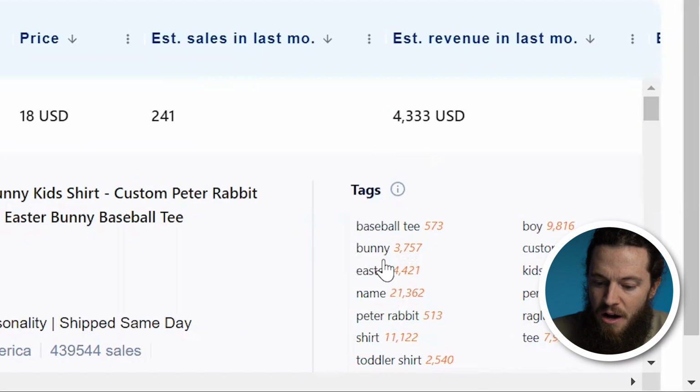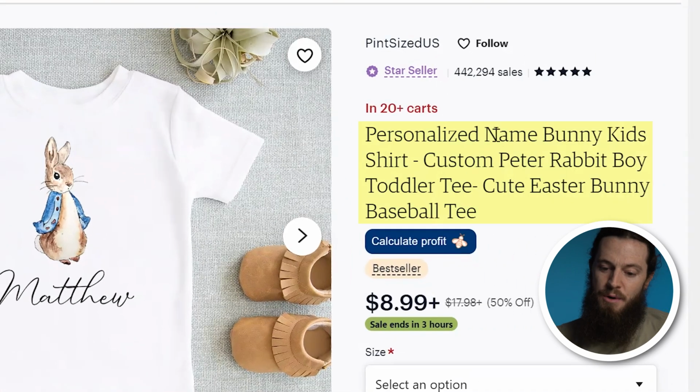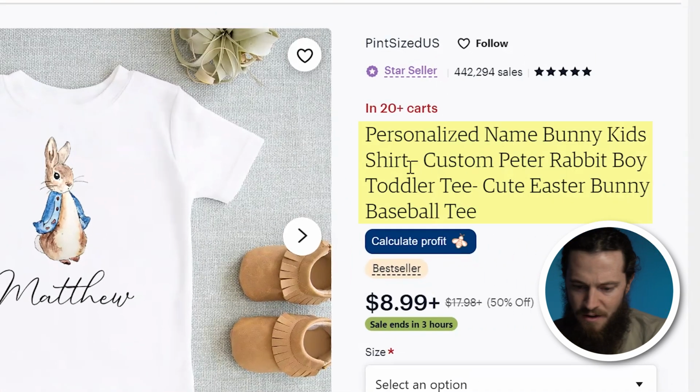It looks like she's using all 13 tags, and for her title structure, it looks like she is breaking up her keywords by dashes instead of commas, and it looks like she may not be using all 140 characters, which is something I highly recommend doing, because when you don't, you're just missing out on opportunities to be found.